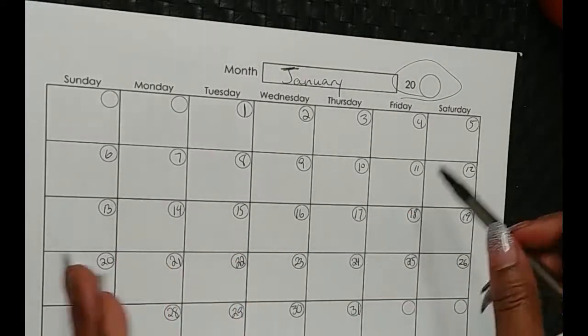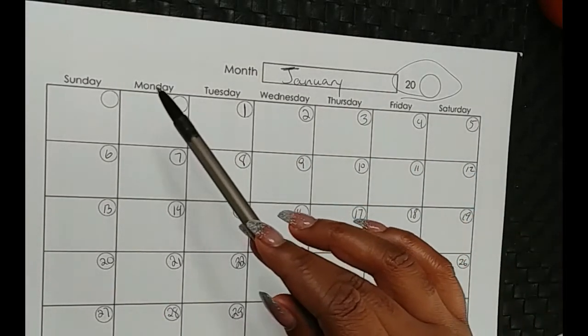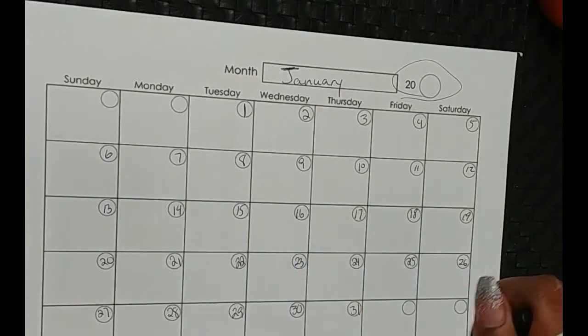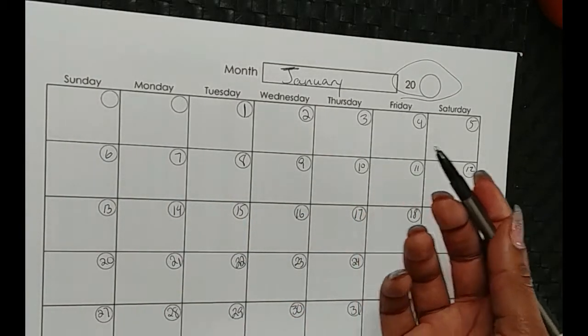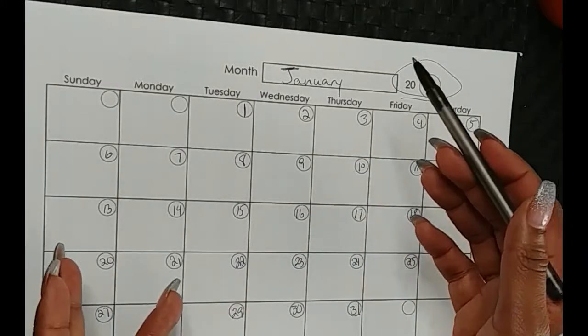Now we have completely filled out our month, day 1 through day 31, and you see there are spots where there are empty spaces. For my months, I don't like to leave anything blank, so I like to fill it out with something.